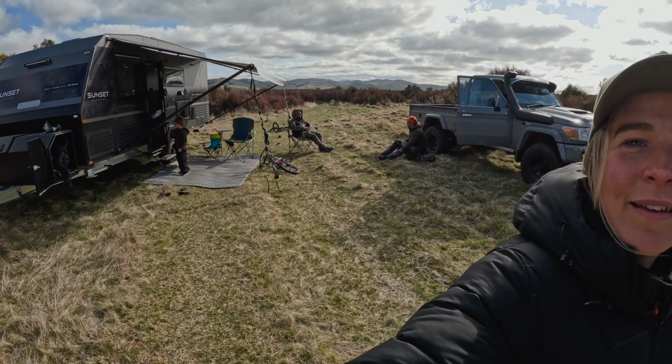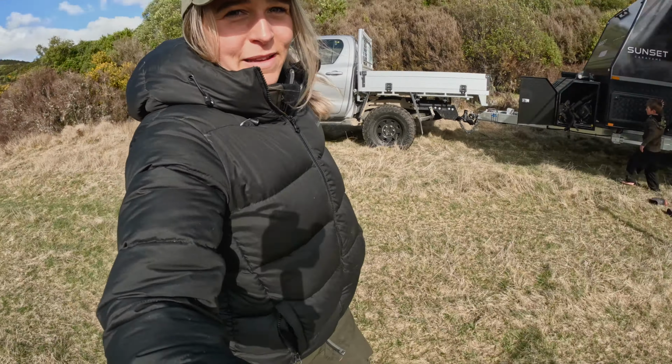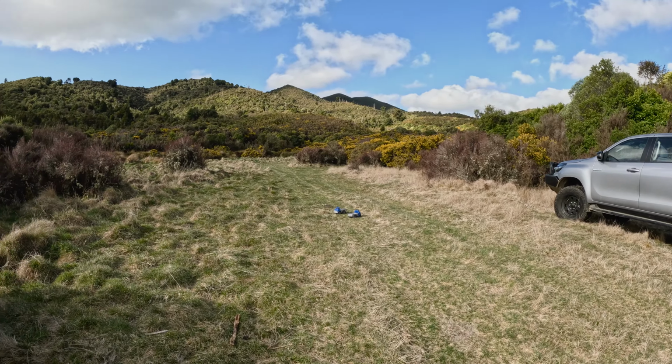We've just got to camp and we met these guys on the road, Rosie and Dan. So they came back, have a beverage. Nice little camping spot we got. Beauty.